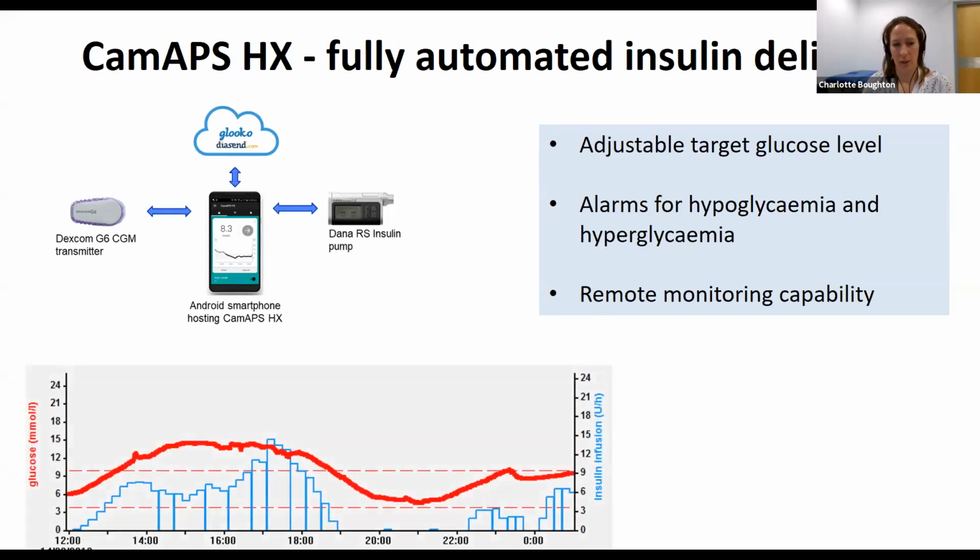This is the sort of data that we can see. So in the red line here, this is the continuous glucose monitor or glucose sensor data. And you can see that this sort of fluctuates up and down over the course of the day. In response to the fluctuations, you can see in the bottom there, the thin blue line, and this is the automatic delivery of insulin in response to the glucose levels. So as the glucose levels start to rise after midday, so do the insulin levels. Whereas at sort of 6 o'clock, as glucose levels start to fall, the insulin delivery completely suspends. And so you can see how this works in an automated fashion.